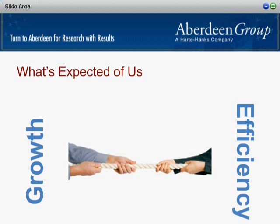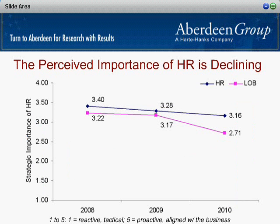But what we've continued to see over the last 3 years is the perception of HR has been on a steady decline. Now, what I wanted to show you up here is, if you look, the blue line, that's the top line, is what HR has been telling us. The pink line, the bottom line, where it says LOB, that's line of business. This is what line of business has been telling us.